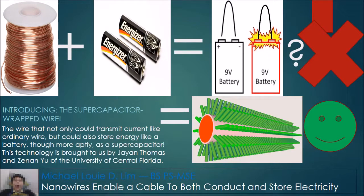What do you get when you cross the conductive properties of copper wire and the storage capabilities of batteries? Is it a short circuit? And that's dangerous stuff right there. It's wrong, of course. Or is it this? I introduce the supercapacitor coated wire.